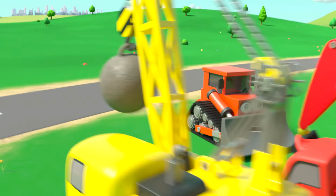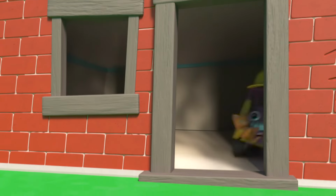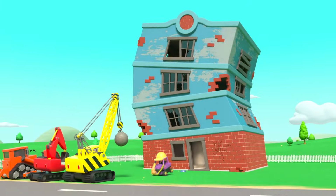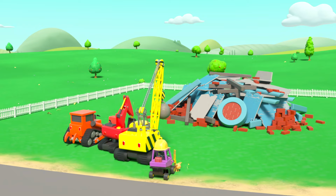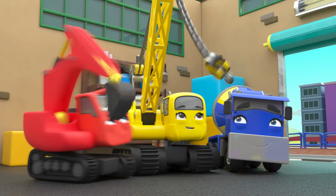Mr. Rubble is small enough to fit inside. Phew, Mr. Rubble saved the kitten. And just in time. That was a close one. Mr. Rubble was very brave to rescue the kitten. I think he's got over his fear of cats now. He's made a friend.